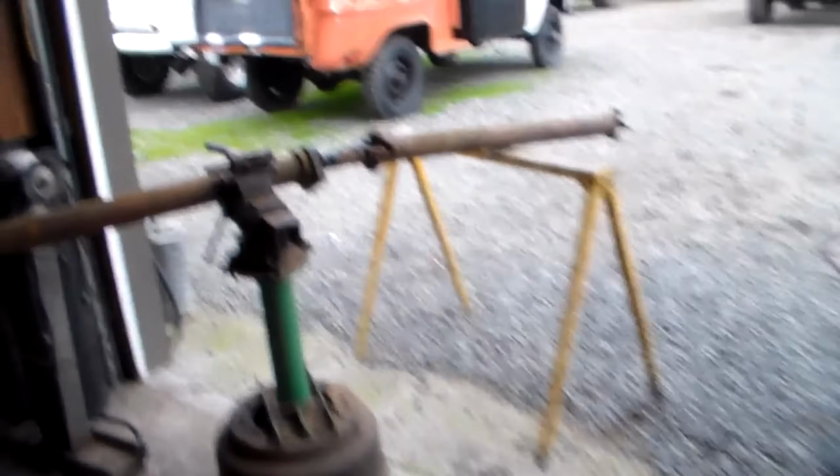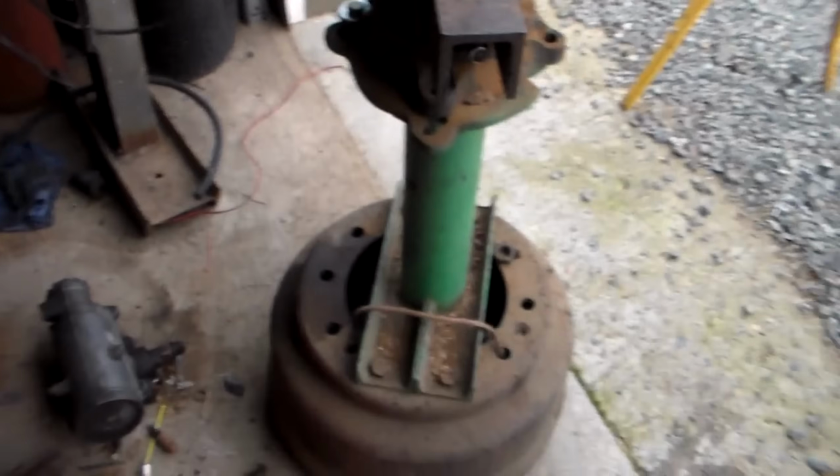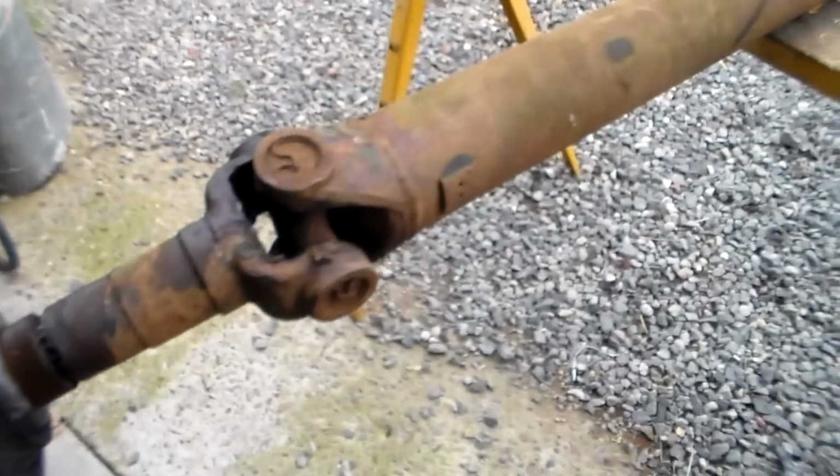Back to the carrier bearing. So I beat on it with a sledgehammer, nothing happening. Got it all supported there in my handy dandy vise. I think part of the problem is that I had one end dangling, so it just added extra weight. So I put it under the sawhorse, got this end supported here. And we'll try beating on it first, which I always do.